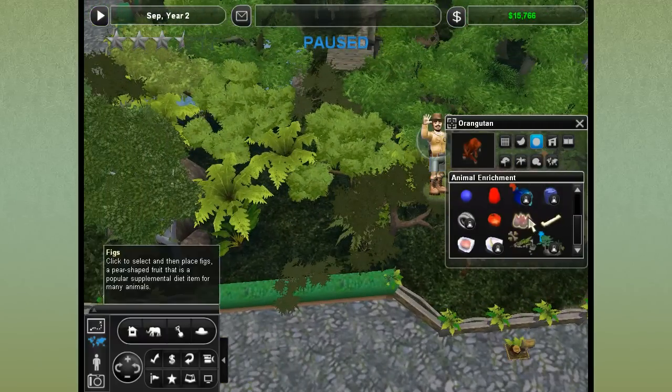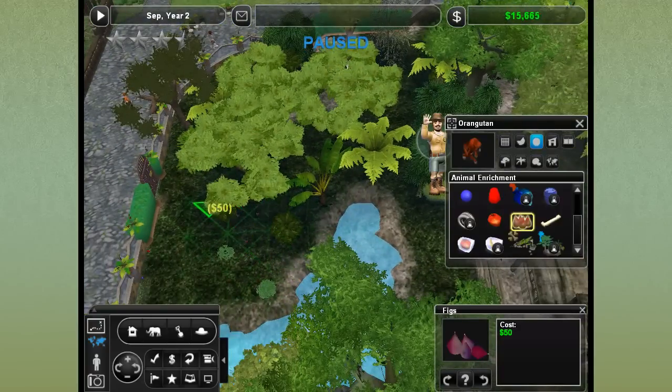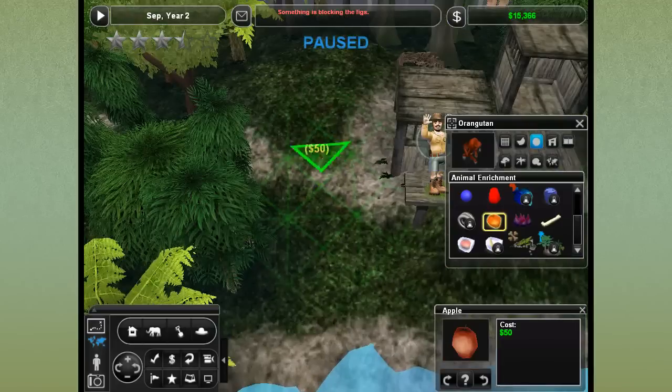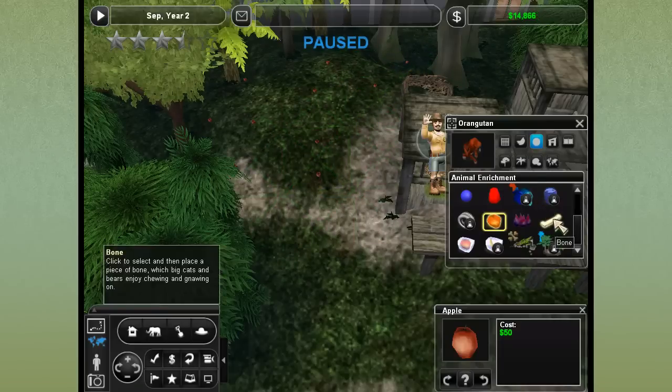All right, so what are some of our other enrichment toys? We're going to add figs absolutely everywhere. Figs are a really big part of the diet. Actually, orangutans especially tend to eat over 400 different fruits and vegetables. Thankfully, their jungle territory gives them that variety of species and subspecies.